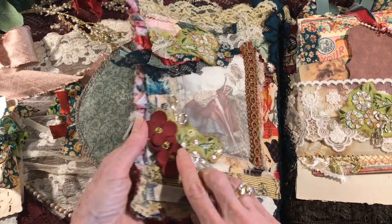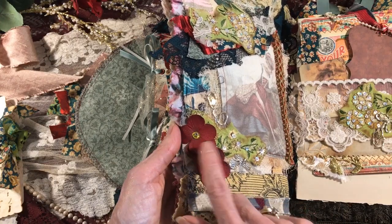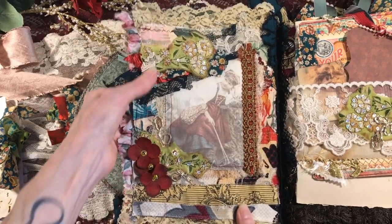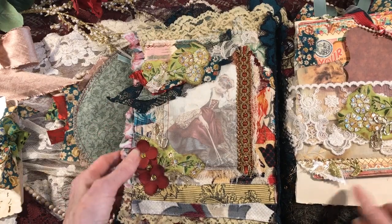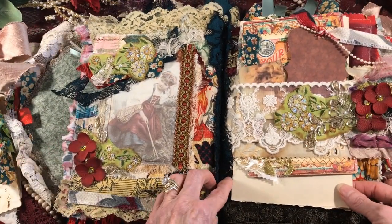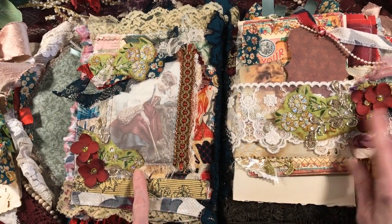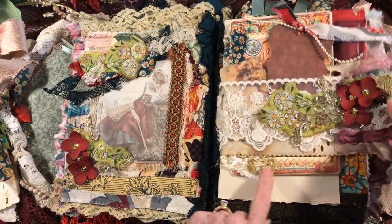I've got trim. I sewed on some faux flowers with some sequins and beads, and this gorgeous green was from a dress that I got at Goodwill, and that has been tea stained. I bought it because I liked all the appliques, and I just cut those out. And on this side here, here's another belly band with some more of that green trim from that dress, some more sequins that I sewed on with my faux flowers.